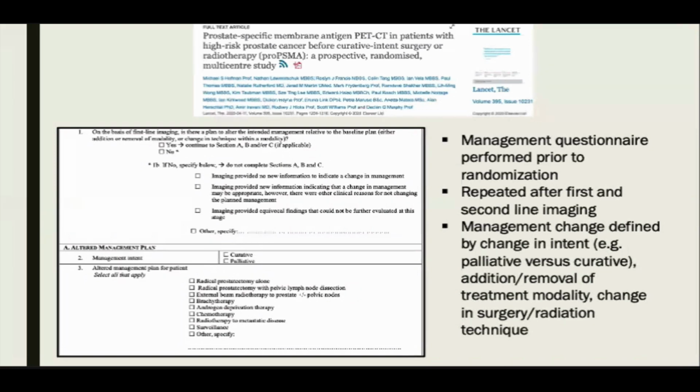And they grouped it into 3 different groups. It was high level of change, medium change, low level of change. High level of change was defined as change in management modality or intent. For example, their original plan was curative. However, based on imaging, they became palliative. Medium was change in modality delivery, and low was management plan was not altered.